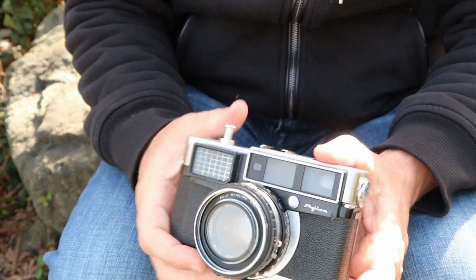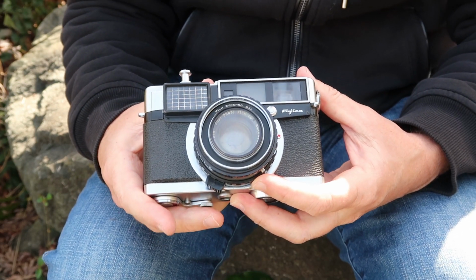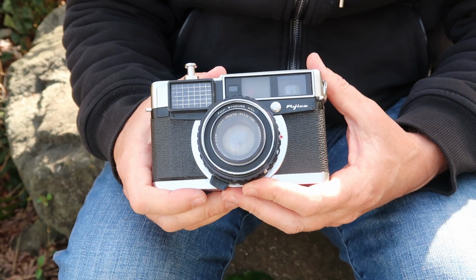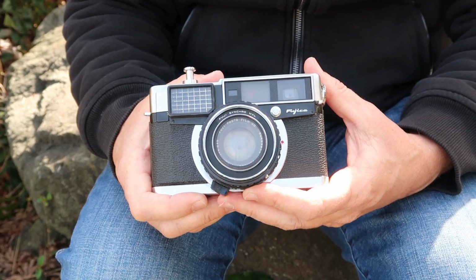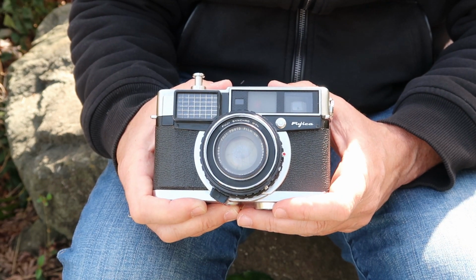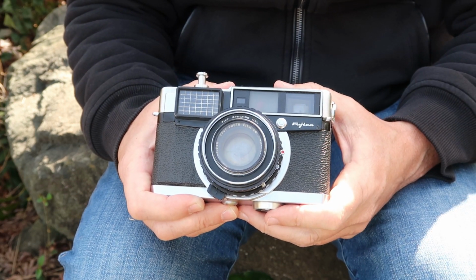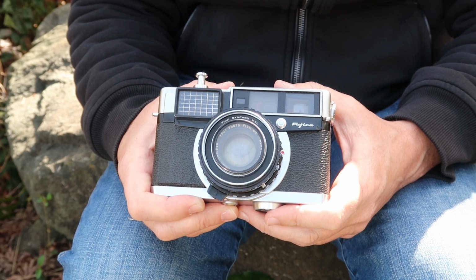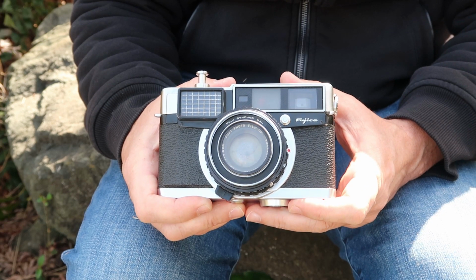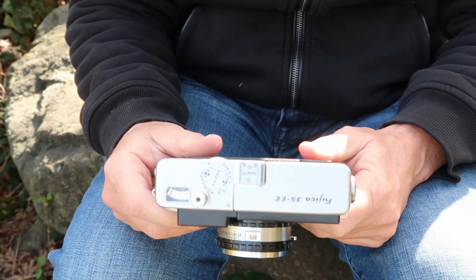These are really interesting cameras, and Fuji introduced a new lens with the EE series, the 45mm f1.9. The earlier fastest lens was the f2 lens, which came as an option on the Konica ML. And the lens is roughly the same formula, just made a little bit faster, because then as now, faster is better. And with the slower film speeds available at that time, having a faster lens allowed you to take shots with less blur and be able to capture the action a little better. But anyway, that's my review here of the Fujica 35EE.